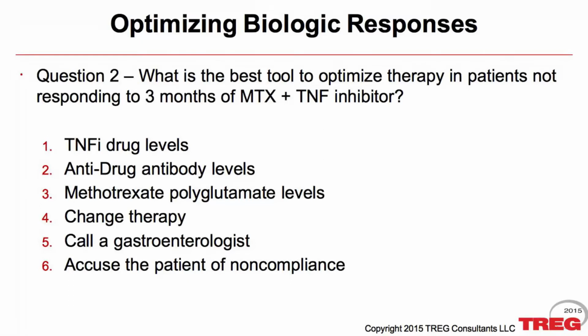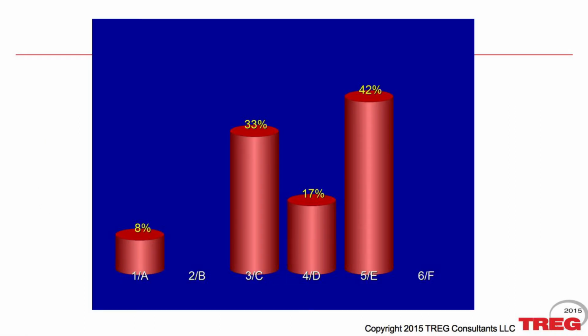Let's see. All right, survey says. Ooh. Nobody calls a gastroenterologist. Wow. What the heck? Yeah, we know why, because they won't take our calls. Okay. That's interesting. I think it accurately reflects what's going on.